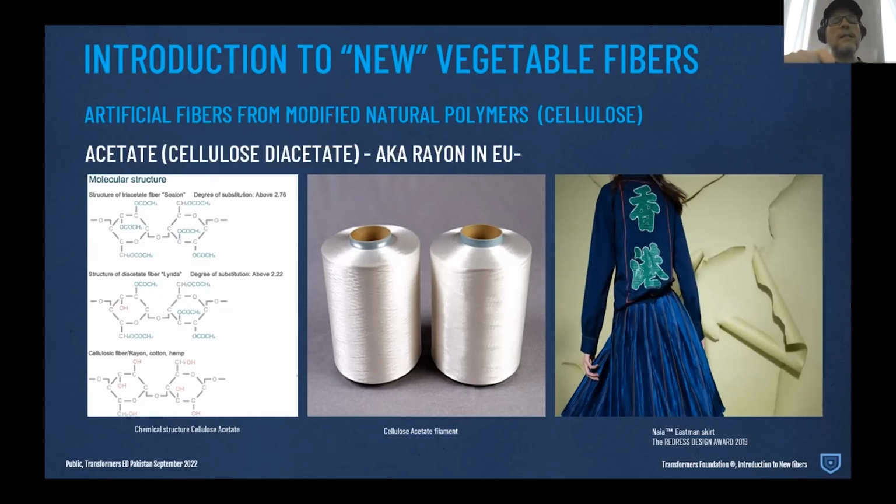So cellulose diacetate is acetate, known as rayon in the European Union. It looks like this, like a very shiny synthetic fiber. It looks synthetic. And here you have an example. This is Naia. Naia is from Eastman Company in the United States. They have modified the fiber to make it stronger, and very important, you can now wash the fiber in a normal way, because the classical cellulose acetate had to be dry cleaned before. But Eastman modified the cellulose and they achieved this Naia, which has a lot of technical advantages to be used as a conventional fiber.